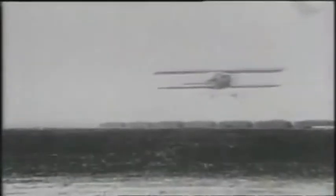The Spad 13 was the standard new generation French fighter in 1918. It was well armed, fast, and tough. In March, America bought almost 900 Spads. Slowly, they began to trickle into American squadrons, replacing outdated Newport 28s. But in the spring of 1918, the Allies found themselves facing the greatest German fighter of the war, the Fokker D-7.